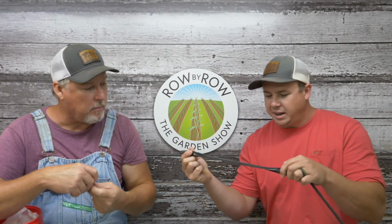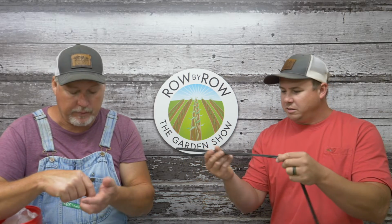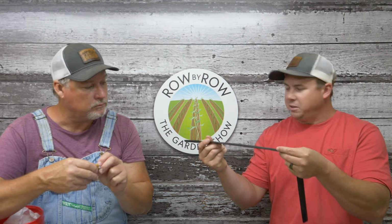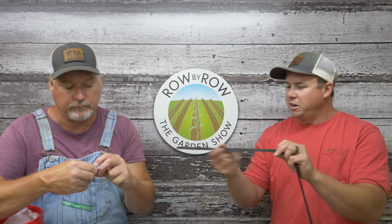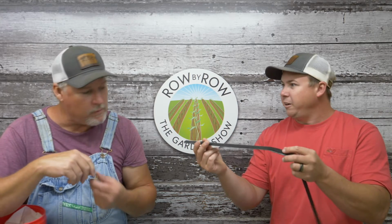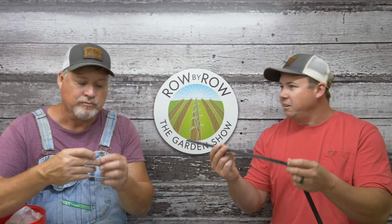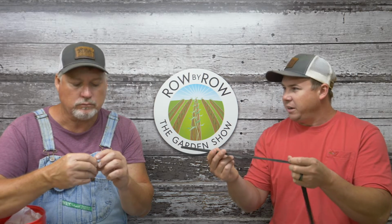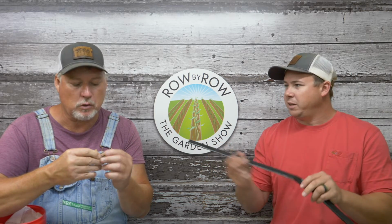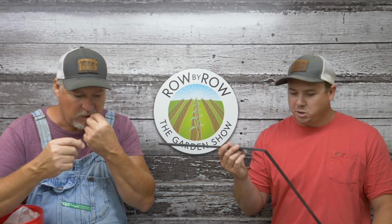Another question we get asked a lot is, how does this do in freezing temperatures? Well, what's so good about the drip tape is when you turn it off, it's going to completely empty and flatten. Yep. And so there ain't no water in there to freeze or bust. Nope. And if you got it underneath the ground, it's insulated anyway, and you ain't going to have any problems with that. So you can use this if you have an occasional freeze, and you got nothing to worry about there. Yep.